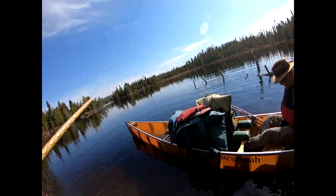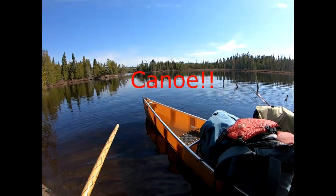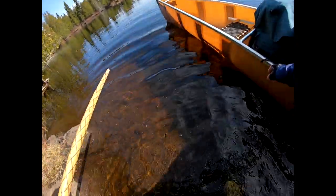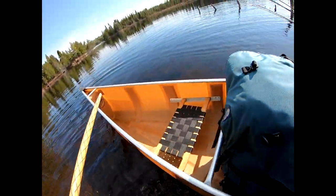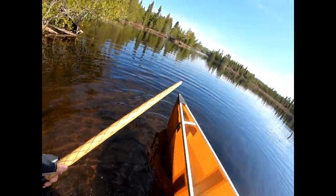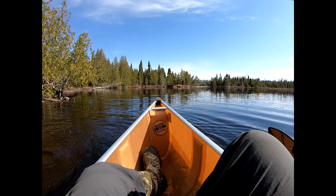This is what it looks like, guys. We're in a fully loaded kayak. I guess my boots are gonna get wet, huh? That's right. You can pull back. You're good. That's all right. It's hot anyways, right? That's good. Good to go.